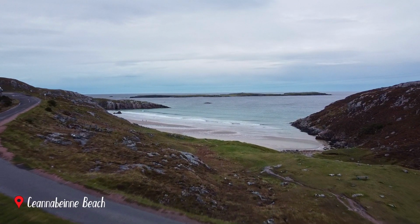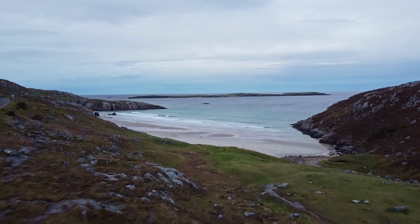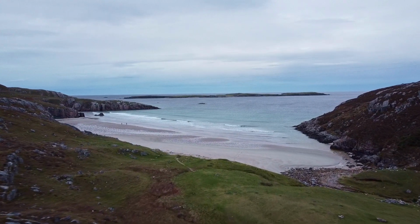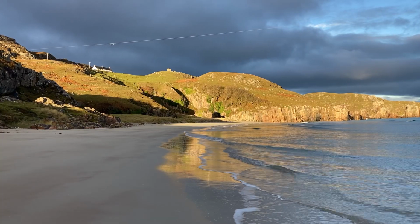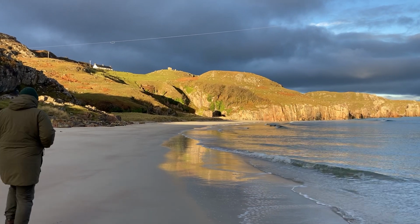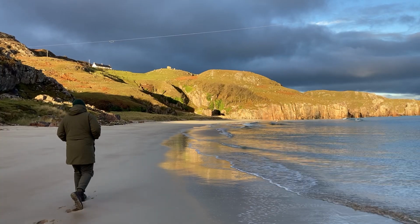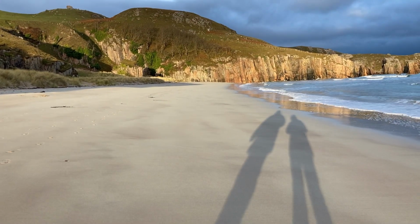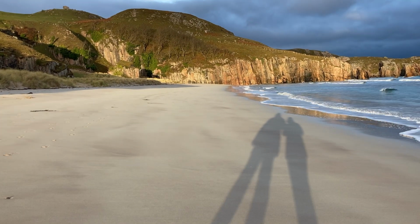We finally made it to our destination, just up from the beach, and stayed the night in this lay-by, and in the morning we went for a walk on the beach. The beaches in Scotland seem like they belong in the Caribbean. Endless golden sand and blue water makes for some pretty unforgettable moments.